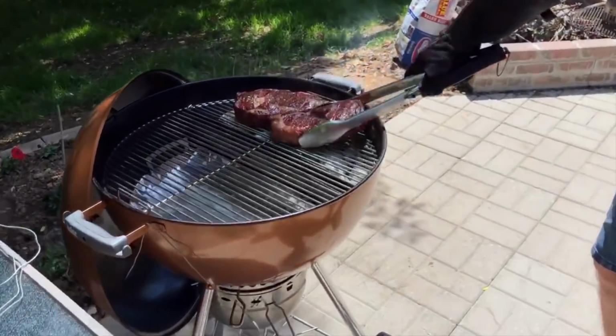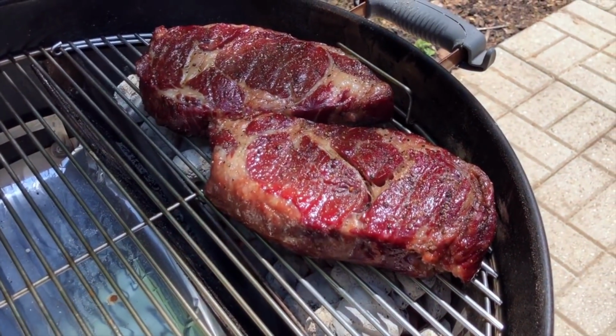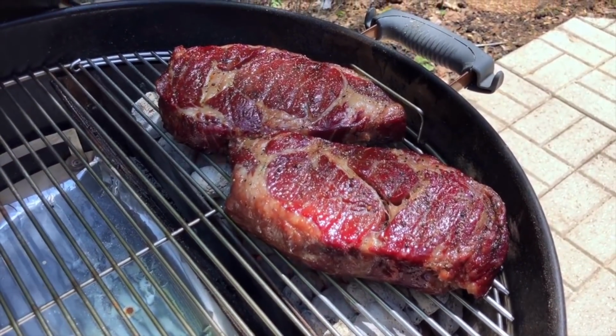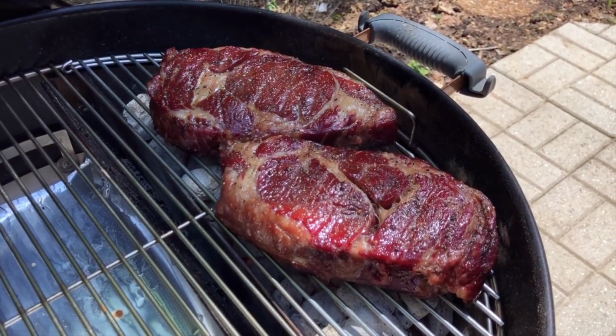And if you bring the camera in, we want to hear the sizzle within the first 15 seconds to know that it's hot enough. I hear sizzle. Me too. I think we're good. So these are going to go for a minute like this, and then we're going to rotate the grate and then flip the steaks back to the sear zone.